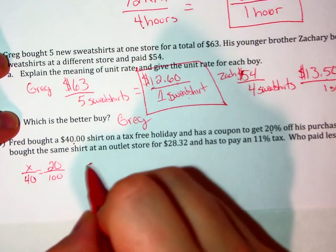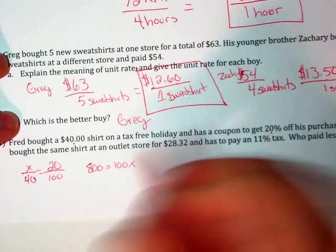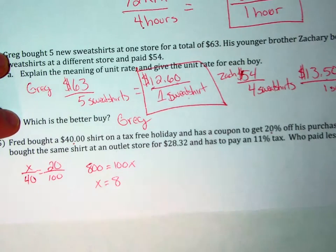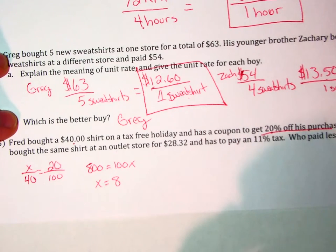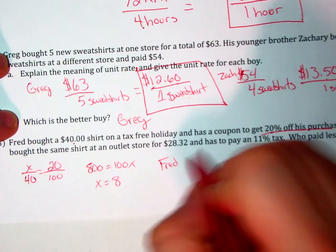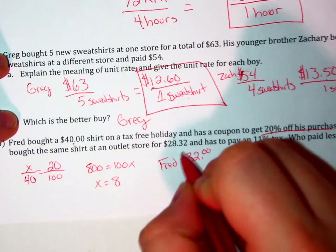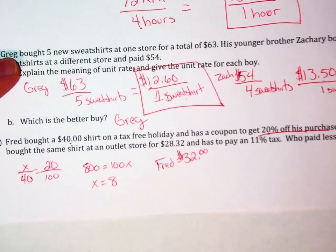40 times 20 is 800 equals 100x. So x equals 8. Remember that 8 is the amount of the 20% off. So 40 minus 8 would make Fred's shirt $32. Well, we're halfway there. Now we need to find out how much Ben paid for his shirt.